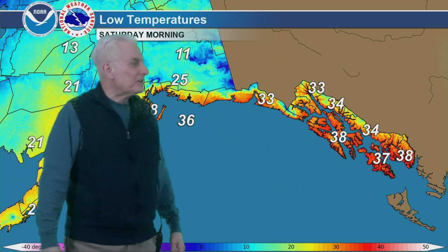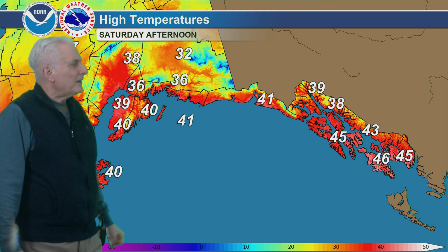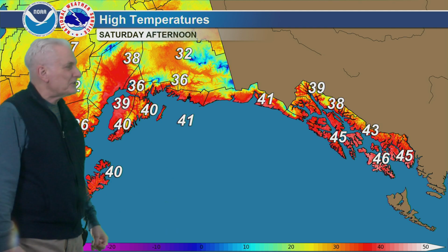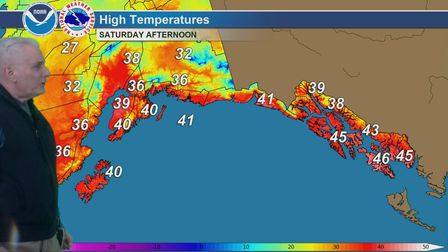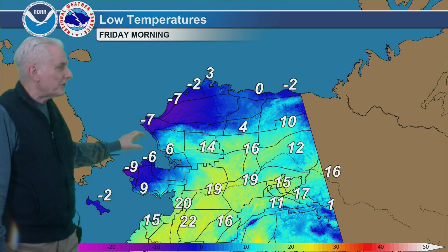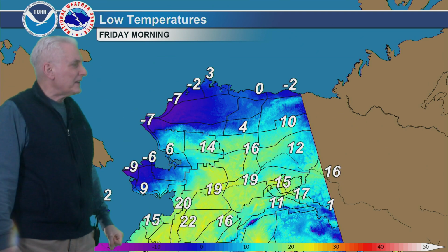And for the southeast coast, lows in the 30s, followed by highs in the 40s. And high around freezing for the Copper River Basin. And again, upper 30s or mid 30s to near 40 for the south central Alaska area, all the way down to Kodiak Island. And for the Arctic coast, below zero on the western Arctic coast tonight, and right around just above zero for areas to the east.